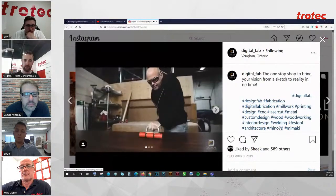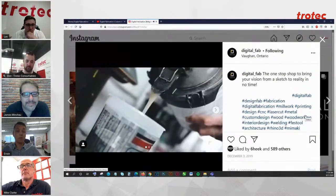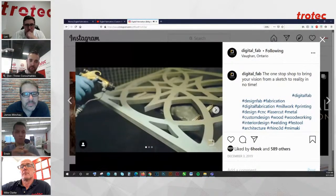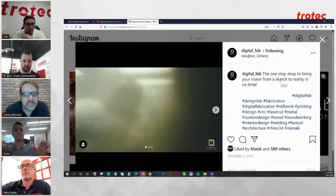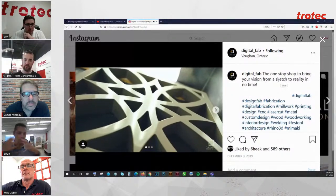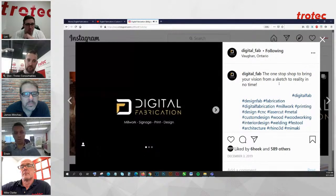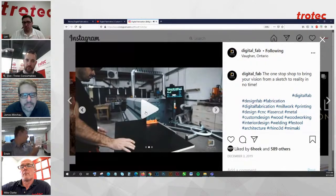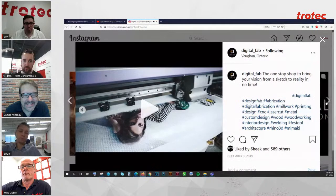We were able to cut even thicker acrylics and get even more precise and faster, to help with production. What makes us different from a lot of other millwork shops or sign shops is that we've got both worlds together. We've got a millwork side, which is CNCs, a spray booth and an edge banding machine. And on the other side, where I'm sitting, is our print, signage and design division, with our Trotec Speedy 400 and all kinds of other printers.